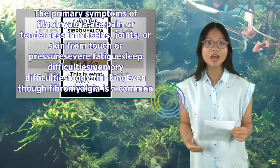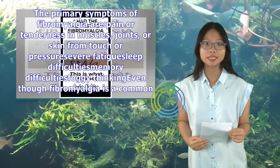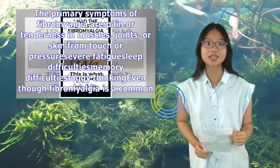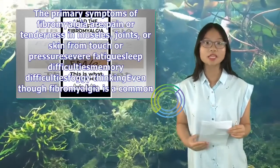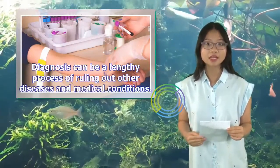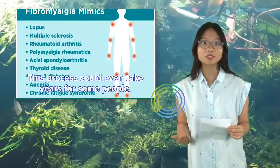The primary symptoms of fibromyalgia are pain or tenderness in muscles, joints, or skin from touch or pressure, severe fatigue, sleep difficulty, memory difficulty, foggy thinking. Even though fibromyalgia is a common condition, it's very challenging to diagnose. Diagnosis can be a lengthy process of ruling out other diseases and medical conditions. This process could even take years for some people.